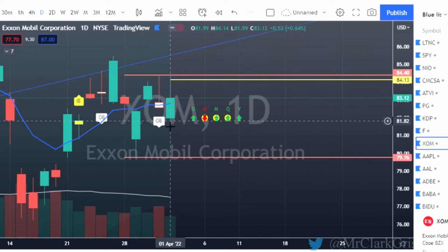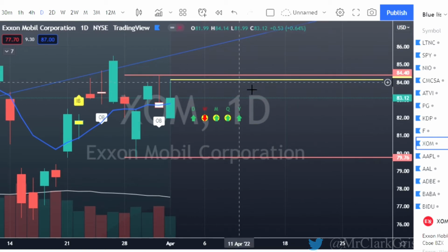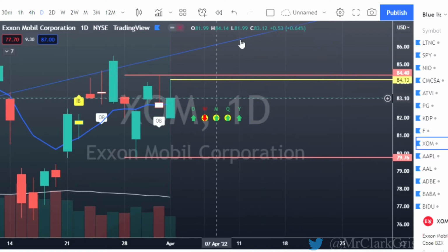XOM, same thing. 2 down that finished green, so we can look for calls at 84.13. This pink line here is our weekly swing trades. Okay, so if we break this trigger here, we're likely breaking this pink trigger here for the weekly, as that's our targets for the daily, okay? So pay attention to Exxon next week.